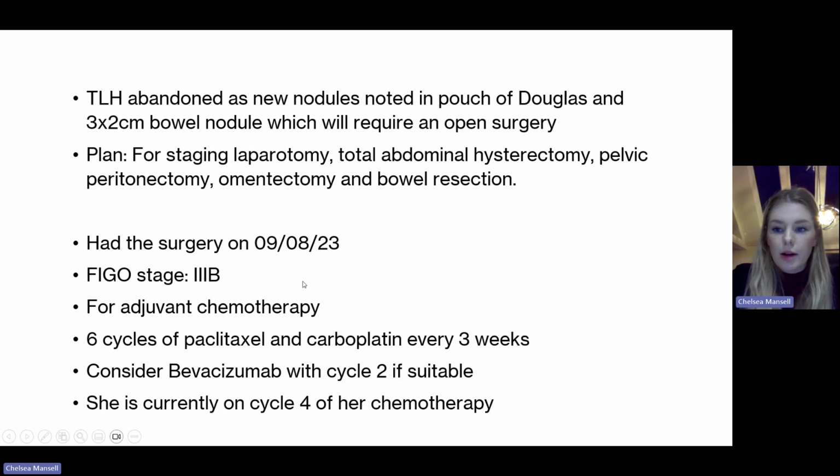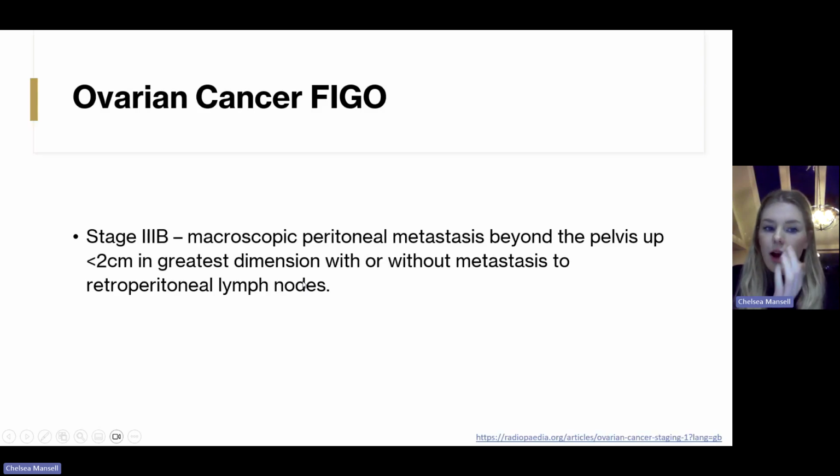So if I just go back quickly, you can see that FIGO stage 3B means that for the ovarian cancers, it means macroscopic peritoneal metastases beyond the pelvis up to or less than 2 centimeters in greatest dimension, with or without metastases to retroperitoneal lymph nodes. So that's the definition of her cancer at this point.